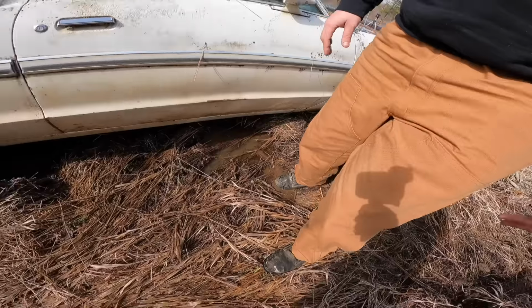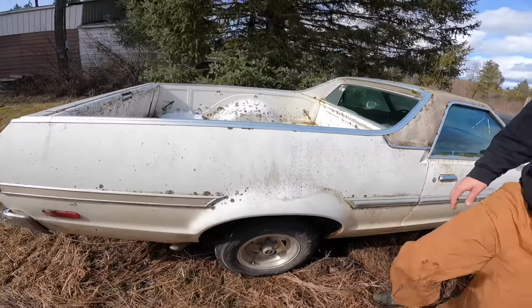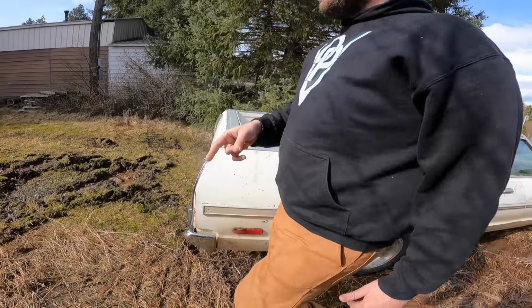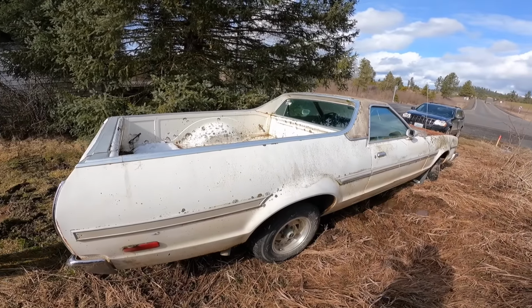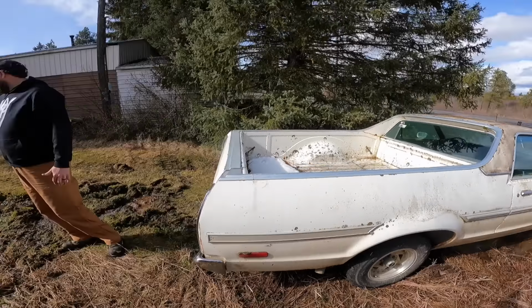This is where we're gonna work on it right here. I wonder if we should pull it back to where it looks dry. I think it's all wet. This just got tore up with the tractor. You think that's wet too?